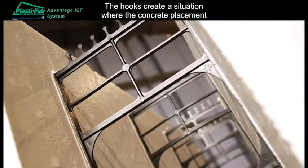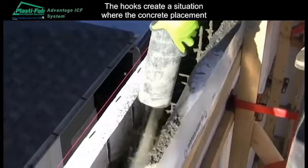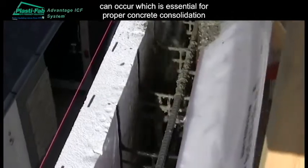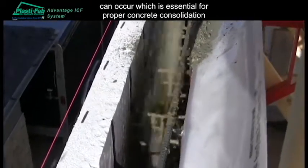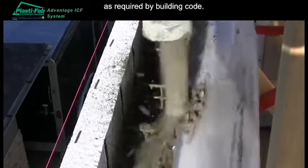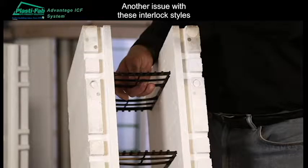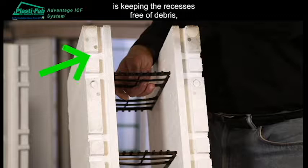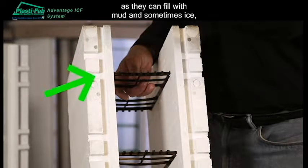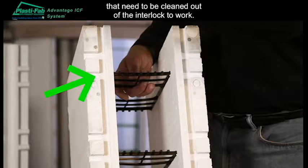The hooks create a situation where the concrete placement, and more importantly, the internal mechanical vibration can occur, which is essential for proper concrete consolidation, as required by building code. Another issue with these interlock styles is keeping the recesses free of debris, as they can fill with mud and sometimes ice that need to be cleaned out of the interlock to work.